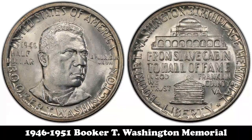Next up are the Booker T. Washington Memorial half dollars from 1946 through 1951. The Booker T. Washington Memorial half was the first United States coin to bear the likeness of an African American and was also the first U.S. coin to be designed by an African American, Isaac Scott Hathaway. Despite having 18 different date and mint mark combinations, the Booker T. Washington half dollars were not popular enough to sell out the authorized mintage of 5 million coins. Accordingly, the commission in charge of sales lobbied Congress to amend the act to allow for the coinage of Washington Carver half dollars for the balance of the mintage, which is the next coin on our list.